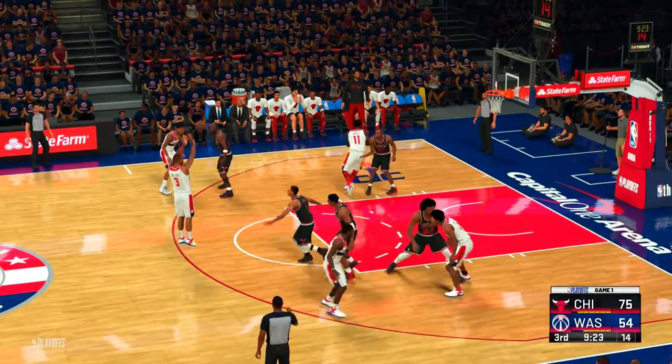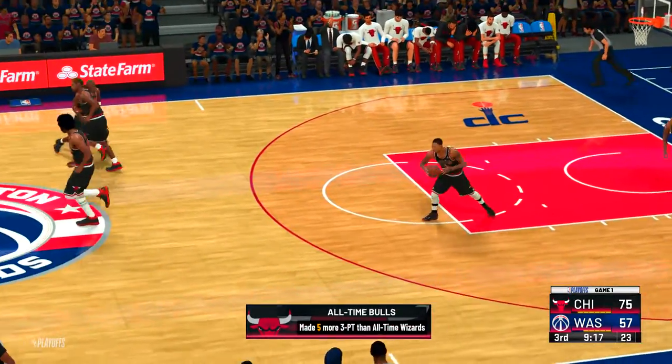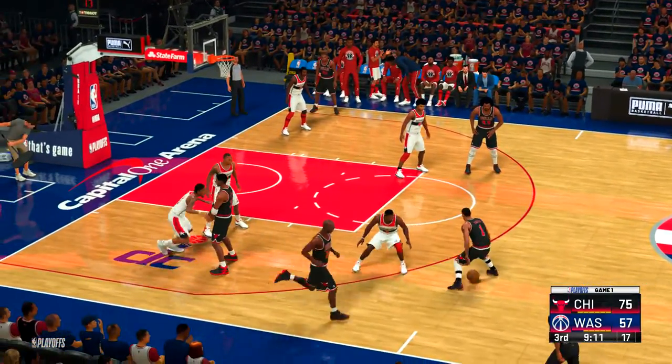Pass to Butler. There's the three. Nails it from beyond the arc. Butler's got 5 points in the quarter. You're leaving him all alone? Good luck. He's going to drill that every time.